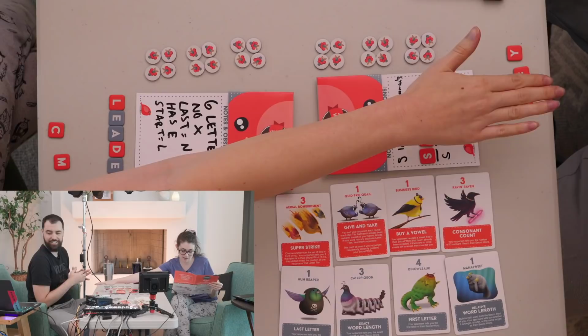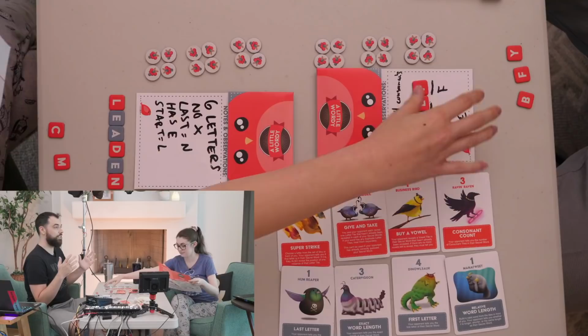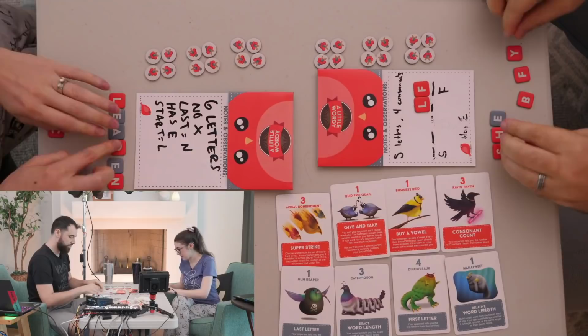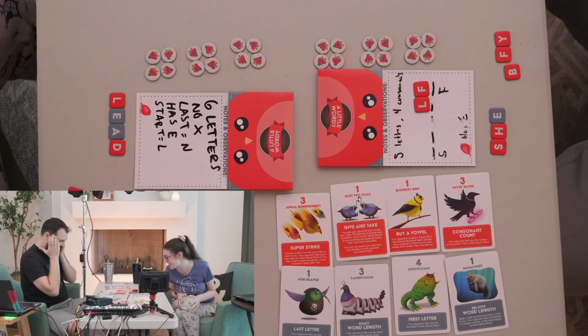Okay. Three, two, one. No, but we need to switch. No. The tiles in front of you. These tiles. Okay, go. Done. Oh, hey. Lead. That's cheating! No, it's not! It hasn't been used! But lead was part of Leiden, so it was already used.